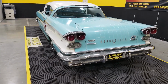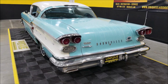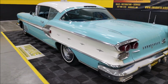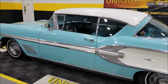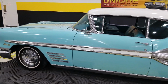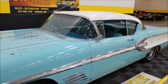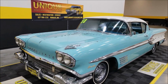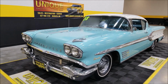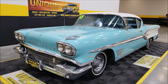Nothing crazy as far as that V8 rumble. Pretty nice sounding car, but again, if you want to go through the exhaust and things like that, check out the underside pictures. It is a candidate to take to a whole new level and bring back to its glory, or go through it, just make sure it's up to your liking. Take it for a spin as a fun Sunday driver.